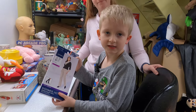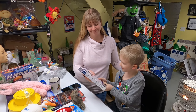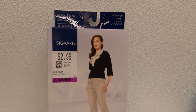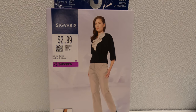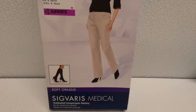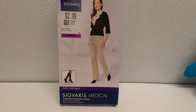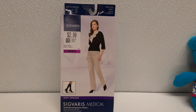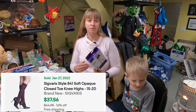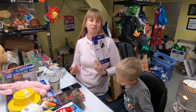These are socks I had no idea about. All right, we have a pair of compression hosiery knee-high socks. Still new in the package, and all kinds of numbers and letters associated with it. I don't know what they mean, but I scanned it. There's a sold comp for $37 free shipping. So we'll try that and see if we actually get that. Yeah, I don't know, paid $3 for it.